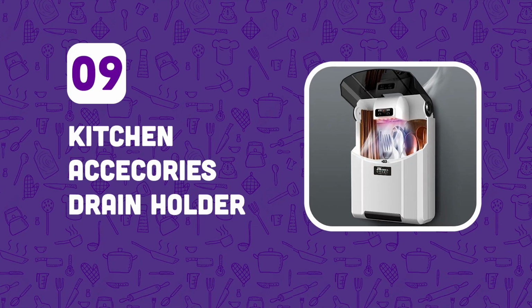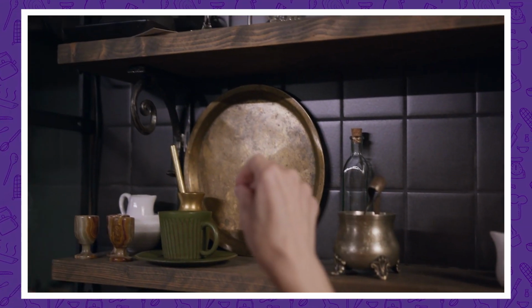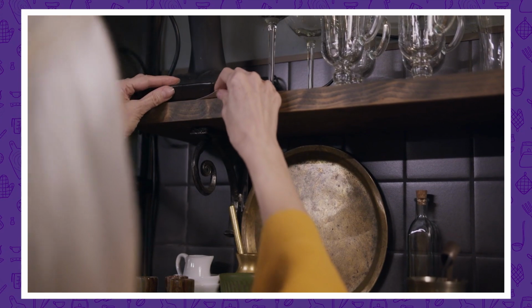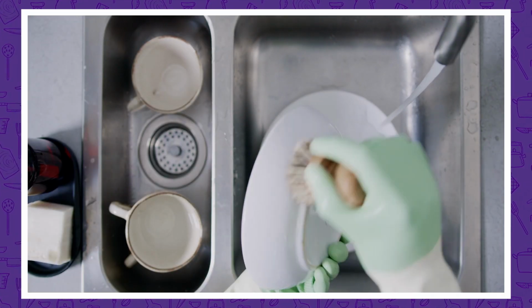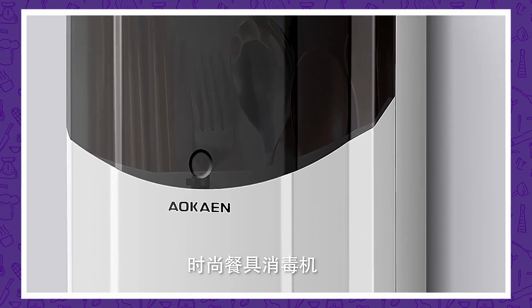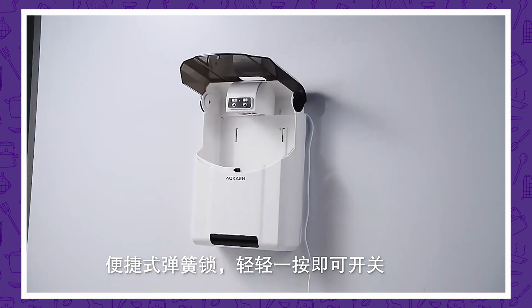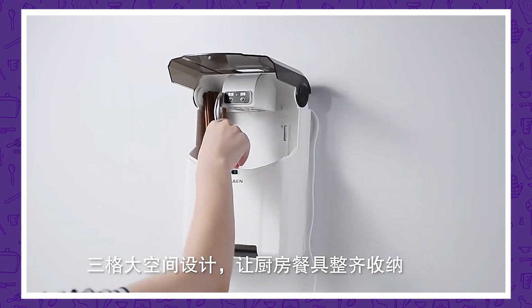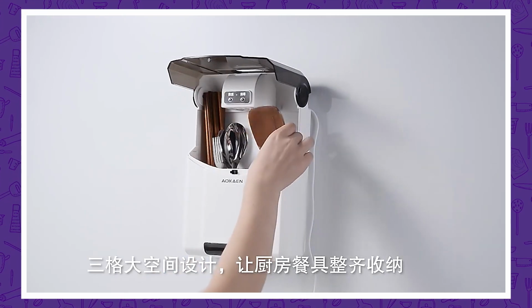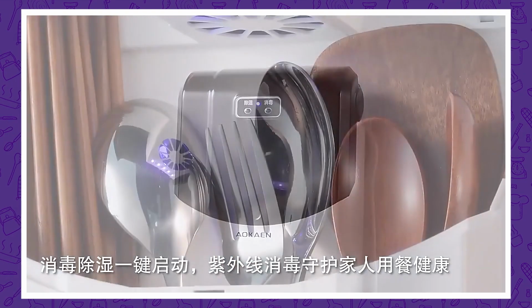Number 9. Kitchen Accessories Drain Holder. Are you tired of having to constantly search for your kitchen utensils in a cluttered and disorganized drawer? Do you hate having to hand wash each utensil one by one? This gadget is for you. Spoon, fork, knife, chopstick hanging drain holder. With this handy kitchen gadget, all your utensils can be easily stored and air-dried in one convenient place, keeping your kitchen organized and clutter-free.